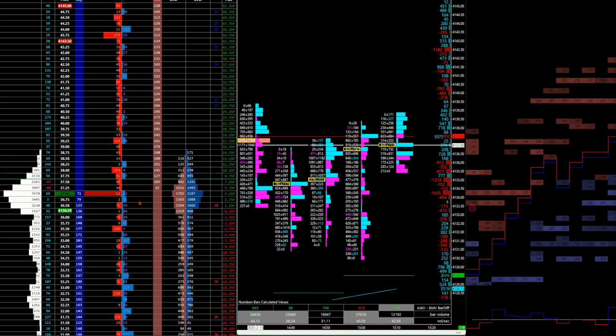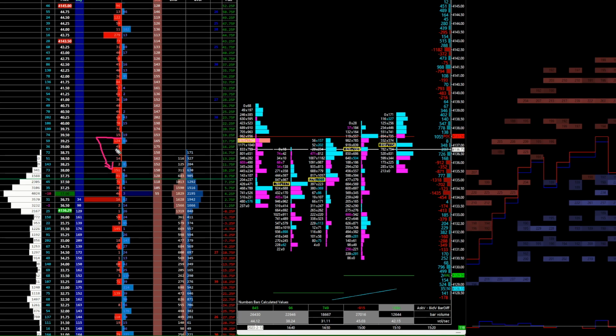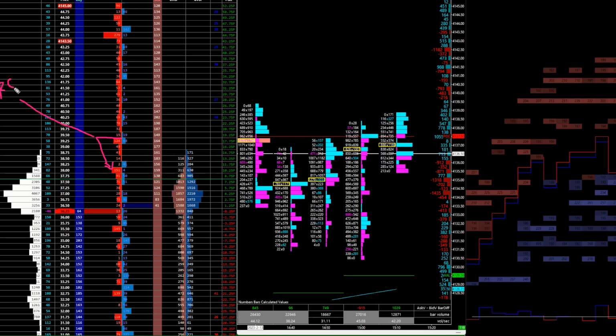Not much going on here. There's not really much you can do but be patient. We know where the re-offer area is at. We see the offer trying to move down here a little bit, but still not really many down ticks. Not much below this 35 where the sellers are stuck.